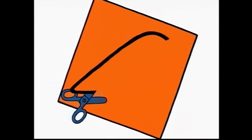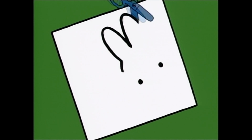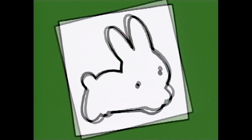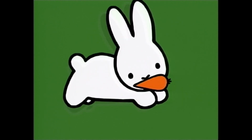Let's snip this orange paper. Snip, snip. Look, it's a carrot. That white piece of paper is hopping. Snip, snip. What's this? I'm a bunny, and I like carrots very much. Thank you.